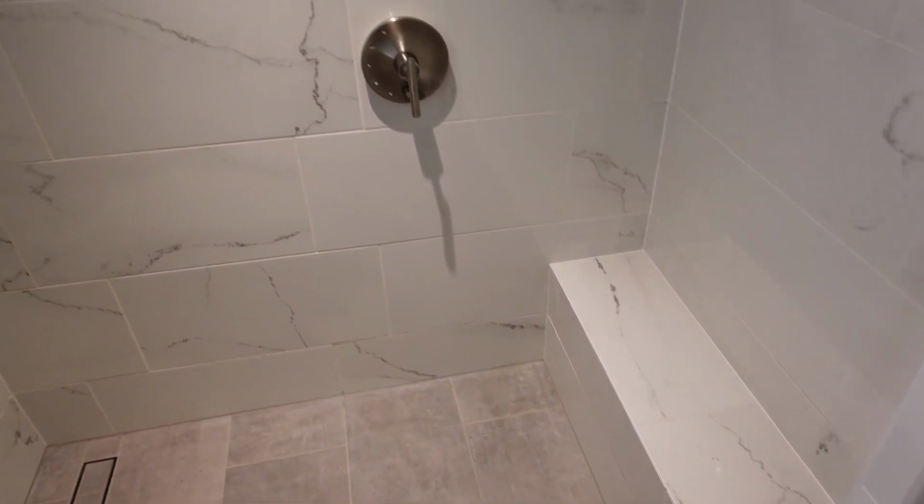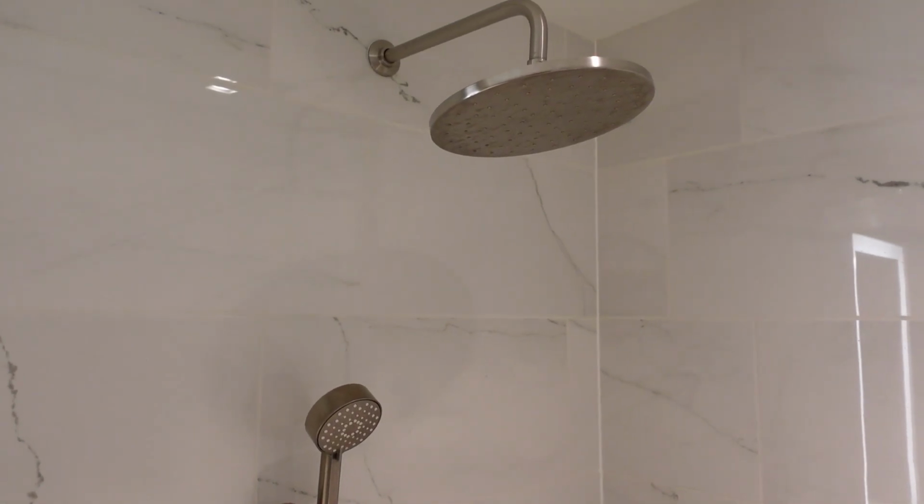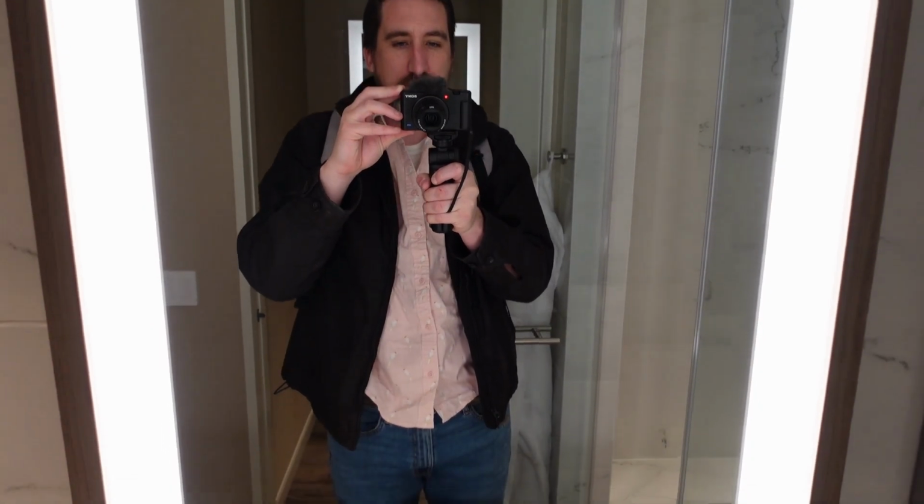But it is a pretty big shower. You do have a little seat there so you can sit down if you wanted. You have two shower heads, and then right here you do have a mirror, as well as two electrical outlets.